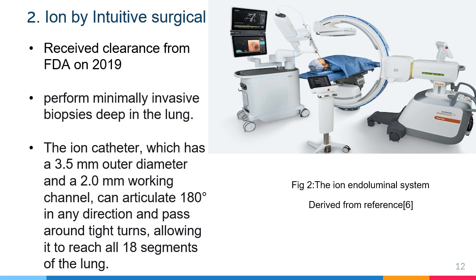The Ion endoluminal system includes the PlanPoint software platform, which generates 3D images of the patient's airway from a conventional CT scan of the chest, identifying boundaries and location of critical structures. The user can pre-plan a path for the nodule biopsy and can export it to a USB flash drive. During the bronchoscopy procedure, the clinician uses the Ion controller to navigate along the pre-planned path. The bronchoscope catheter is 3.5 mm in diameter with a 2 mm working channel. It articulates 180 degrees in any direction and can reach any lung segment.